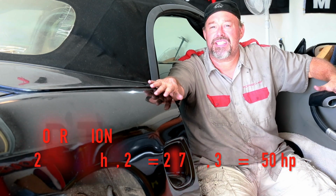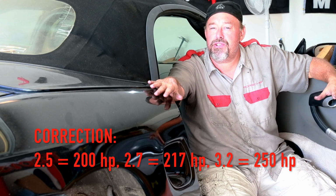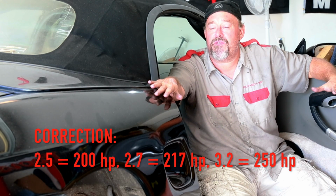The 2.7 only produces about 115 to 17 horsepower, and the Boxster S for the 3.2 produces 250 ponies. So that's like a 30 horsepower difference for your $1,000. So to go from 2.7 liters to 3.2 and pick yourself up 30 plus ponies, is that worth $1,000 to you? Let's find out what number 2 is.